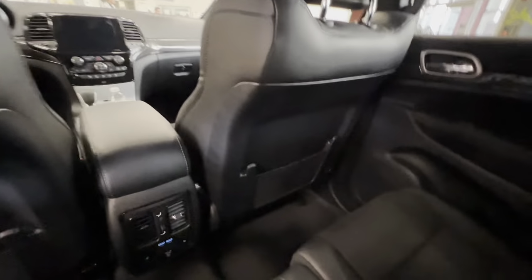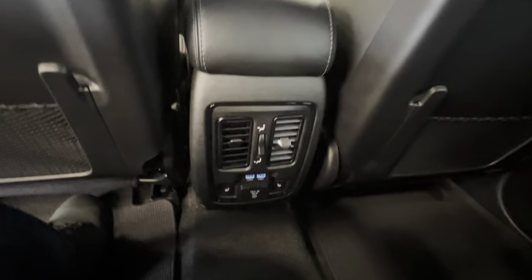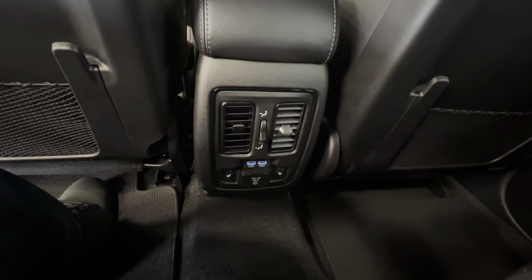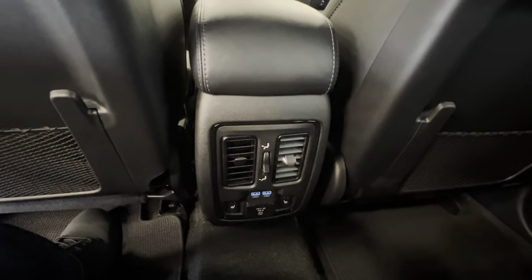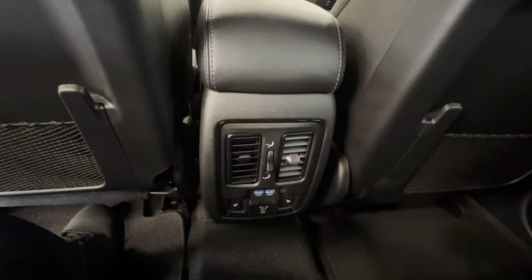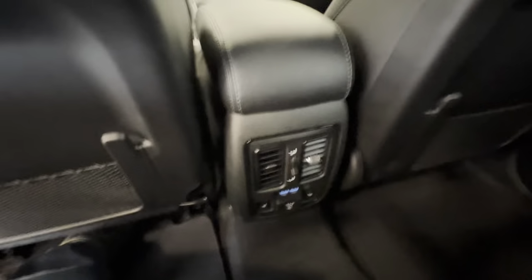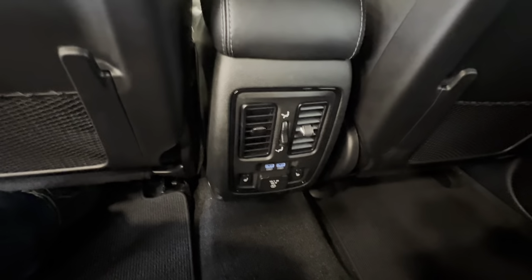There's a lot more room back here than you would think. I'm comfortable, I'm sitting behind myself, and I have plenty of leg room. You have your climate here. It's not climate controlled, but it's climate directional, where you can turn the vents on and off and adjust the direction of the vents. It has regular USBs as far as connectivity. It also has a charging plug here, so you put that down. It's got a charging plug, and it's got heated seats. Doesn't have cooled seats, but has heated seats.